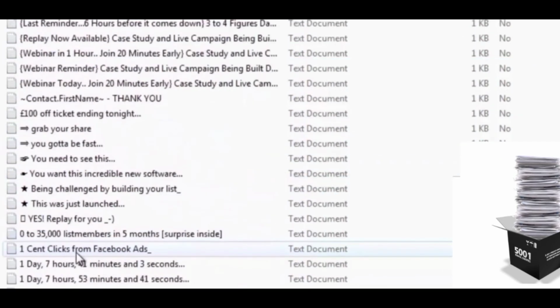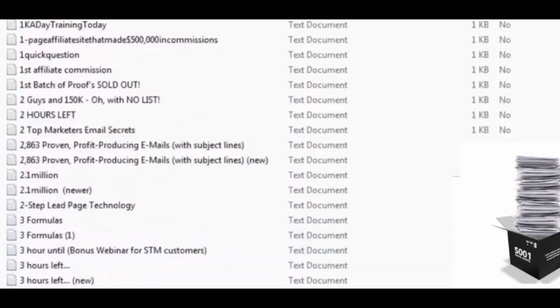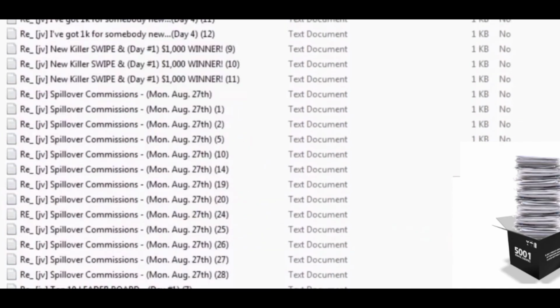Now, why am I recommending this to you, and why am I telling you to get your hands on it? Number one, it saves you time. The time you have to keep crafting emails and keep writing, where you have other things out there you need to do.